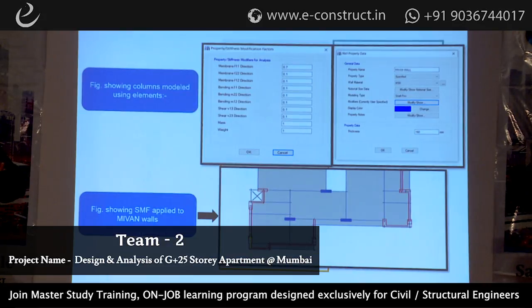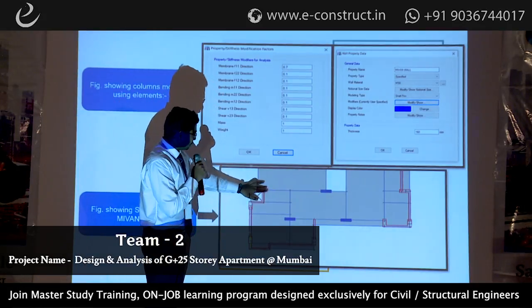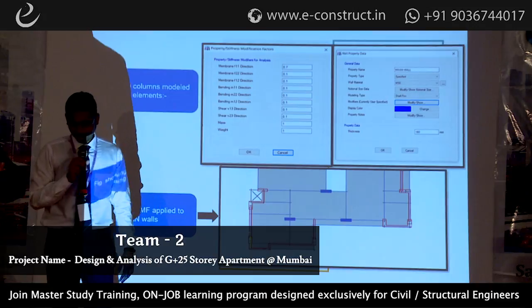Okay, so as I said before, these are the my-one walls in the exterior structure, and these are the columns we have designed as area elements, and these are the SMF that we have applied in the uncracked model only.